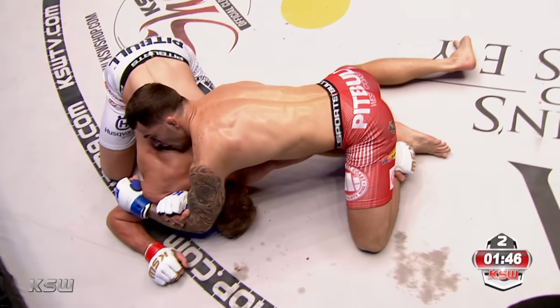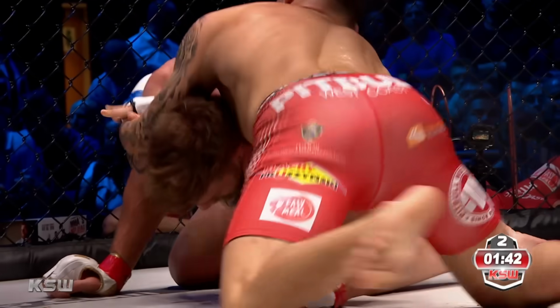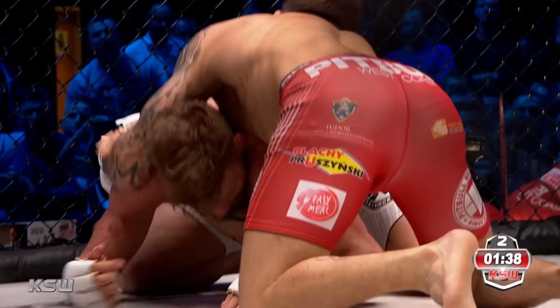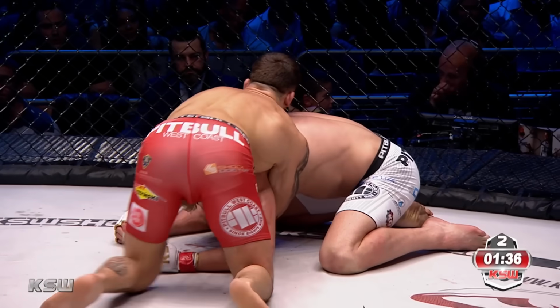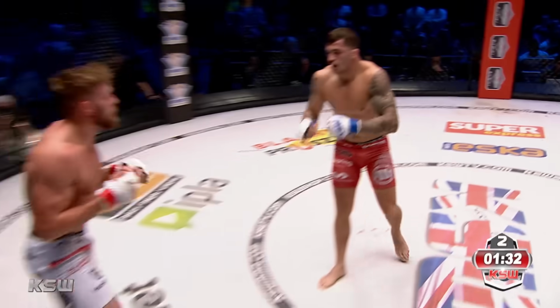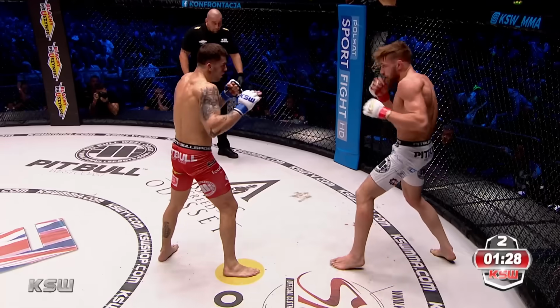Might be able to hit the Darce choke here, Will. That grip is deep enough. Du Plessis knows this. Time on the clock on Soldic's side. This would be a huge feather in his cap. Soldic has it on, lets it go, gives it up, but Du Plessis goes for the shoot. Soldic gets it up to the upright. He had a good position there. I wonder why he gave it up, Chris.